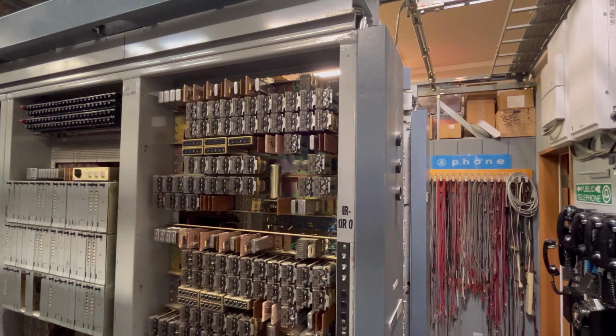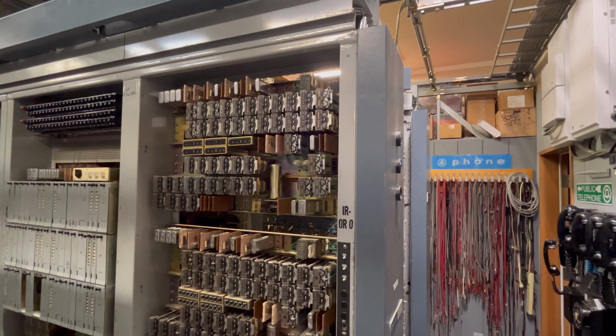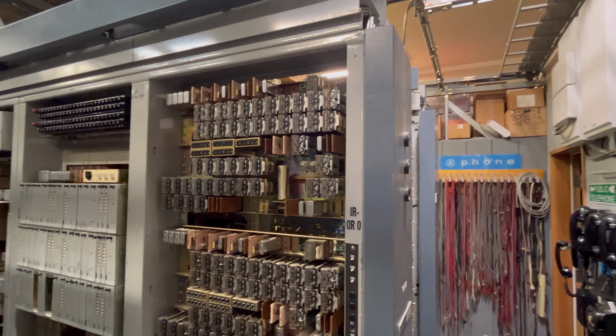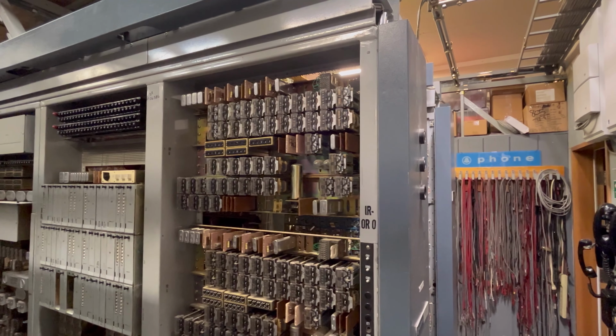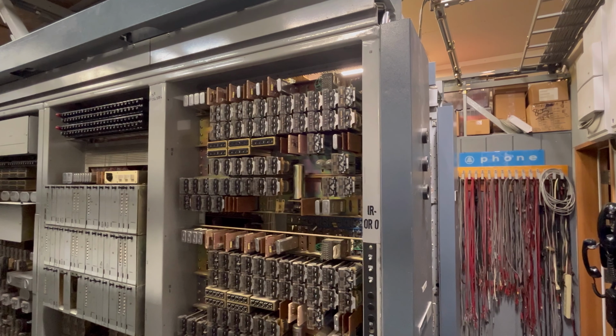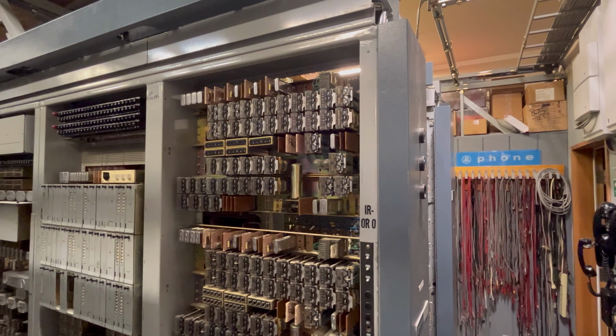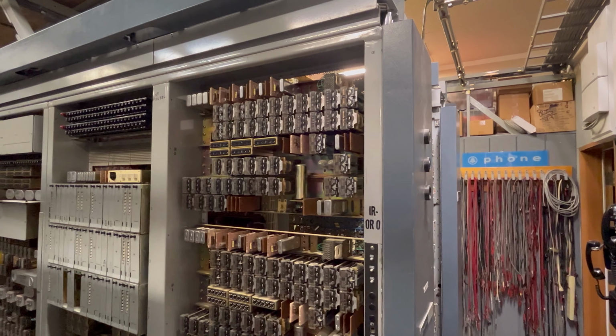This is the incoming registers. There are 4 of them in the office. Due to the fact I cannot hold the camera and originate a call at this time, I will not be able to demonstrate this. However, everything happens very quickly.